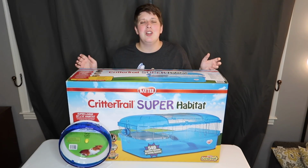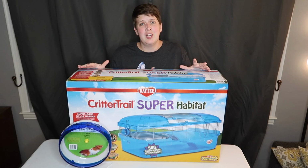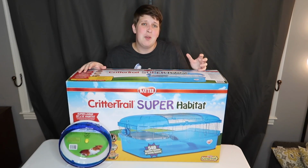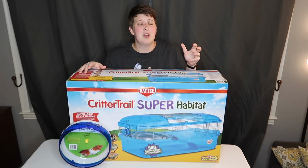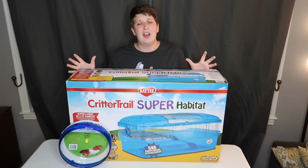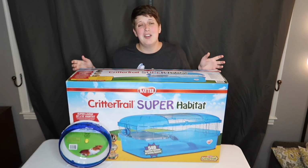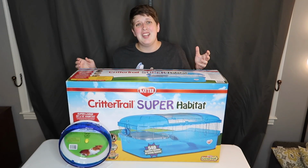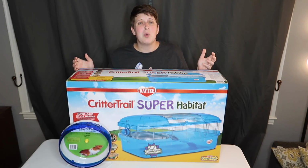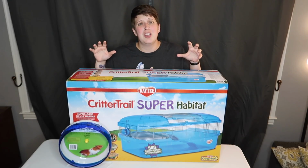I'm sure most of you watching know that Crittertrail hasn't had the best reputation in the online hamster community because most people can agree that a hamster needs at least 450 square inches of floor space, and I'm just really excited that a company finally sat down, listened to what the people wanted, and gave us a suitable cage for our hamsters. Like I said, this cage is 540 square inches of floor space, so it's 90 square inches over the minimum, which is amazing.